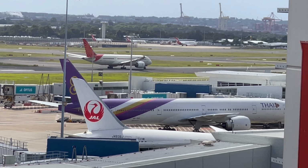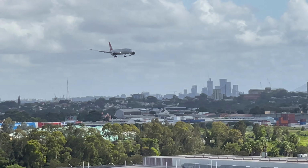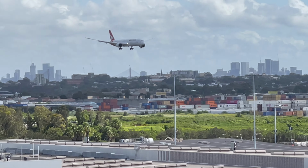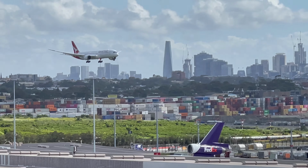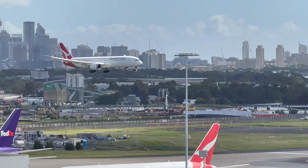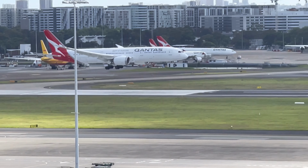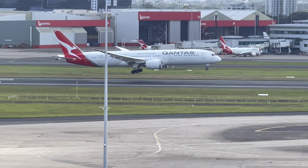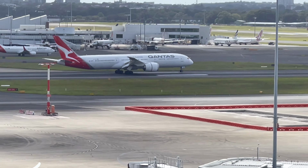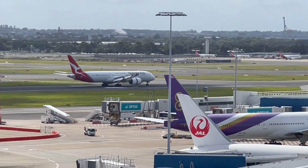Okay. This is our next plane, QF-12, Qantas flying from Los Angeles, VH-ZNB. Boeing 787-9 Dreamliner Qantas from Los Angeles. QF-12. This aircraft actually comes at 6 in the morning, but it did get delayed to 9, which is the time right now. So yeah, very nice. See you when the next one comes.